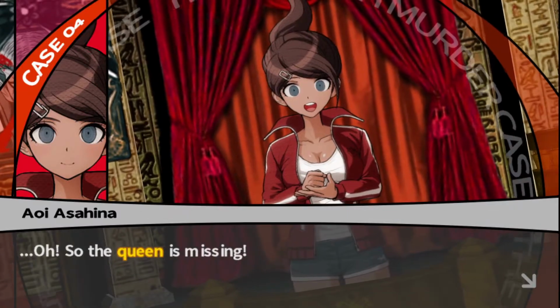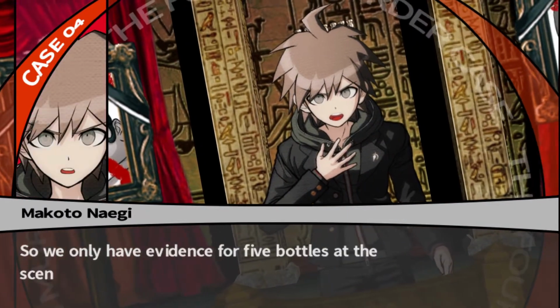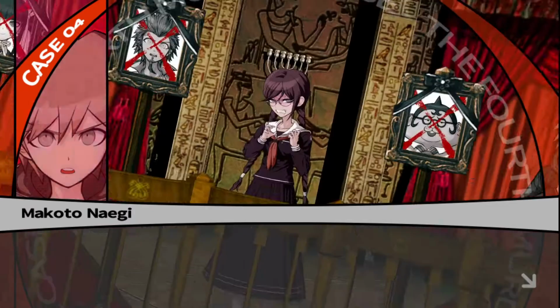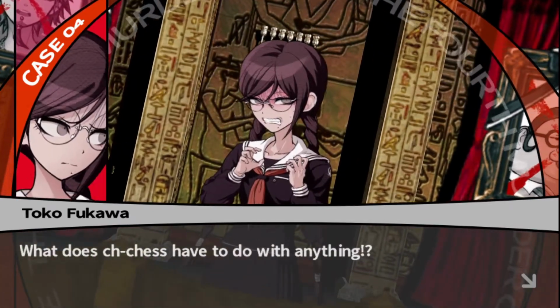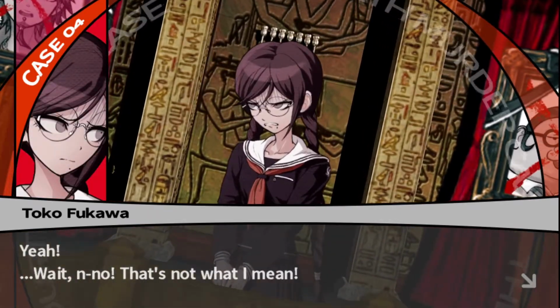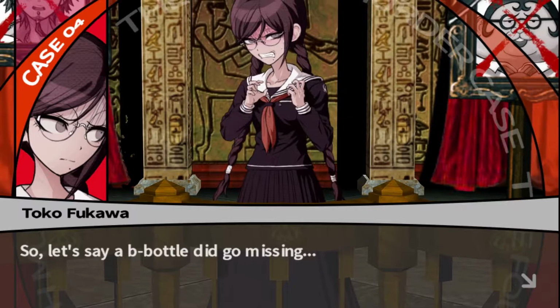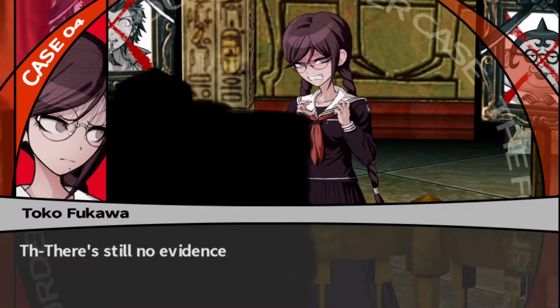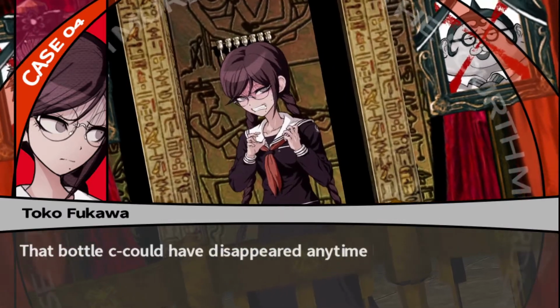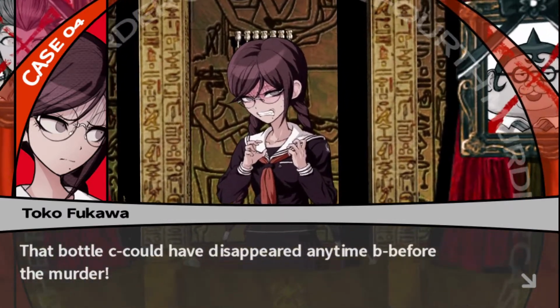Oh! So the queen is missing! So we only have evidence for five bottles at the scene. Well, one apparently went missing. What does chess have to do with anything? Yeah, shogi is way better! Yeah! Wait, no, that's not what I mean. So, let's say a bottle did go missing. There's still no evidence that has anything to do with this case. That bottle could have disappeared any time before the murder.